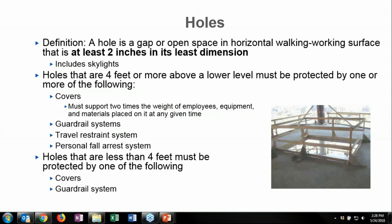So you can have covers, but they have to support 2 times the weight of any employee, piece of equipment, or material that will be placed on that working surface at any given time. Or you can also use a guardrail system that also must withhold an employee or any of those other things. Or you can have the travel restraint or the fall arrest system. So again, they are pushing you towards, you have to have this fall protection, but they give you a couple different ways in order to meet that requirement, which is nice.